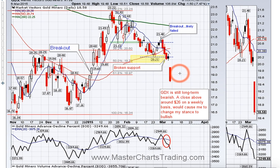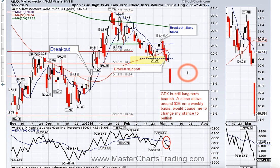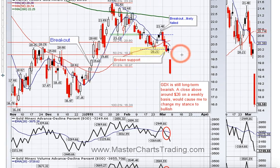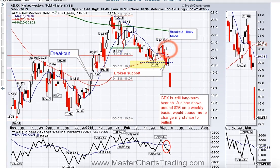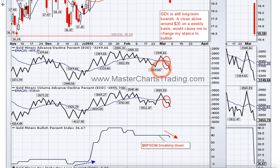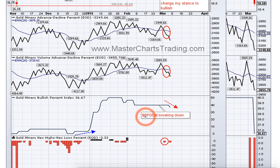So gold miners are doing what gold is doing, and it's in a bear market. So this is a shorting opportunity. It was a shorting opportunity right here. As far as market breadth for gold miners, it's confirming this move lower, and even the bullish percent index for gold miners, same thing. It started to roll over even lower, because I thought it was going to hold in the 40 and possibly rebound, but it looks like it wants to go lower now.